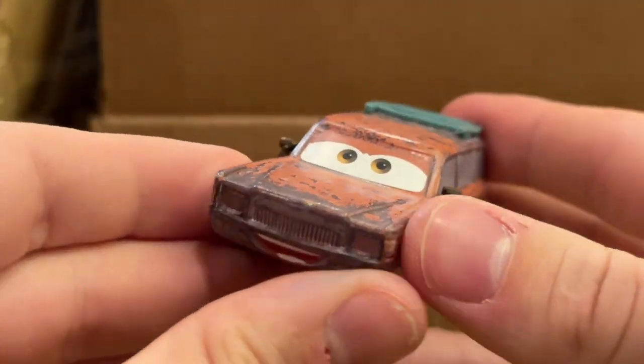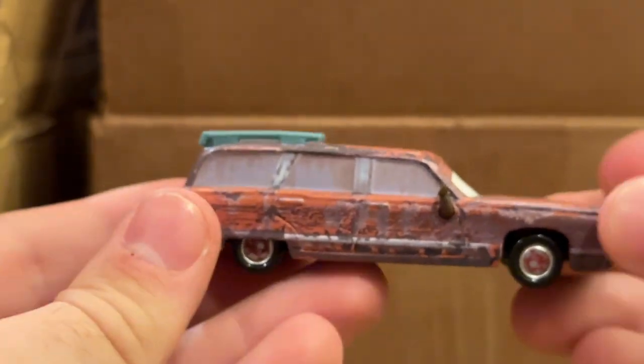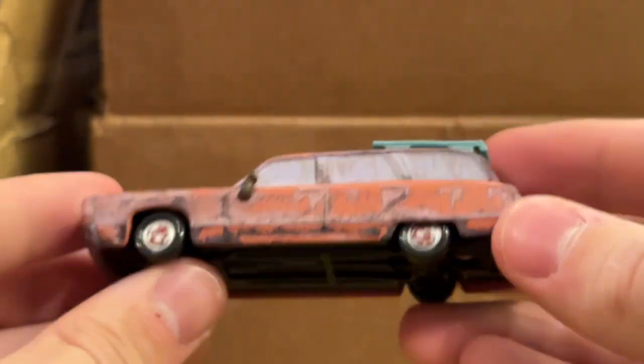Good stuff. Let's see. I don't think there's anything else in this box. Oh, there is one more item in this box. What is this? Oh, now I know what it is. It is a prototype. So I guess there is one prototype in here, but GetMeCollectibles doesn't usually sell prototypes. Can you guys spot why it's a prototype? What makes it a prototype? Can you guys spot it?